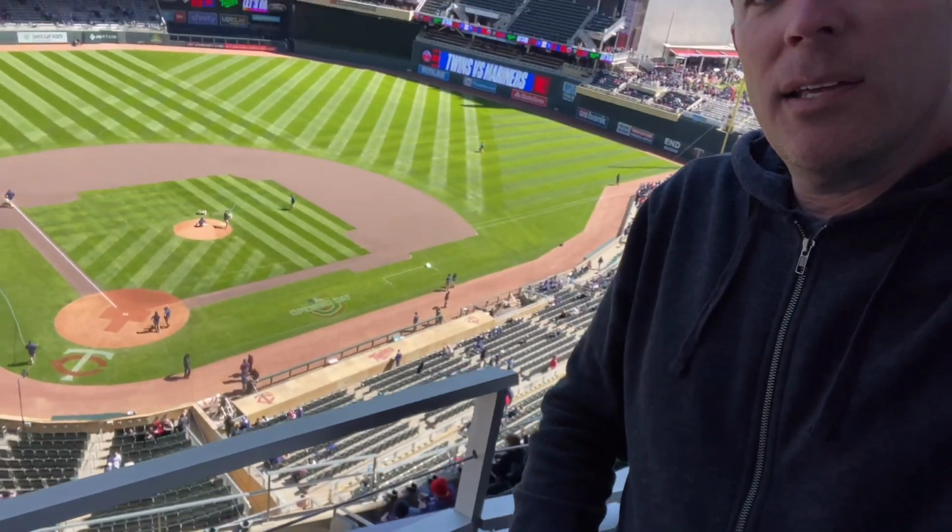I'm on the 300 level above home plate, and just a general observation up here is the views aren't cut off like they are in the outfield, but you're a ways back from the action. A lot of the other parks in the 300 level, you're really set right above home plate or as close to it as you can be. And here, you've got quite a bit of space. So a little bit surprising that they didn't build these seats a little further out to kind of improve those views.